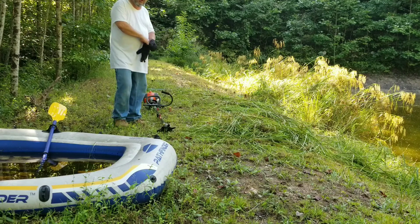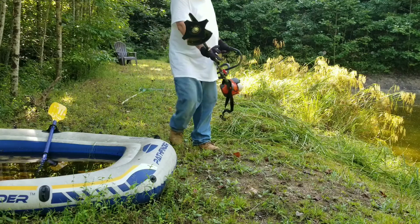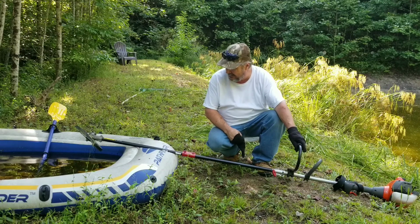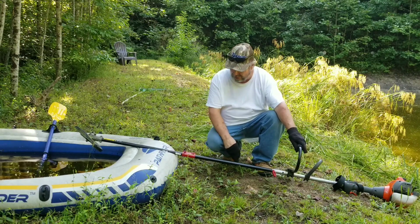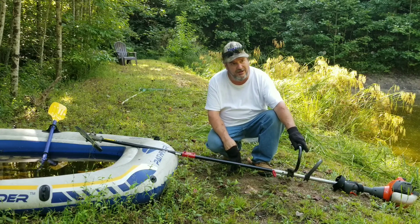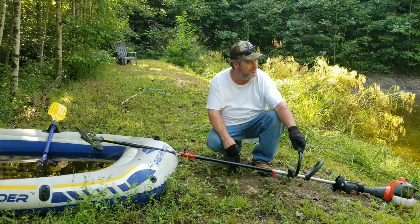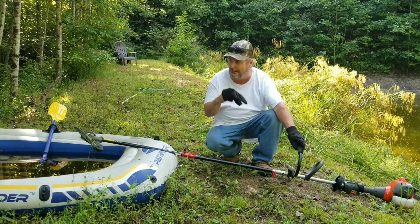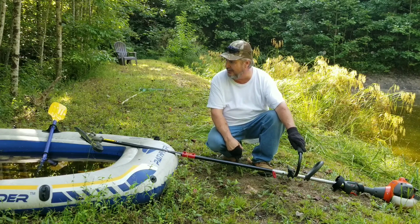Trying to use this weed eater with the extension on it. Works pretty good, but I'm having a hard time, of course, keeping a weed eater running. I guess there's brand, well, we bought it this year, been doing good. I don't know if the fuel mixture is not right or what, but it's hard to keep it running, which is making it harder to do.